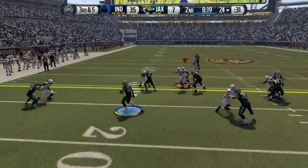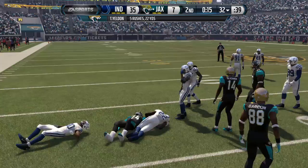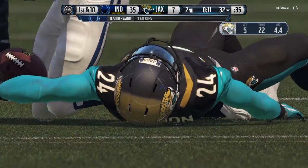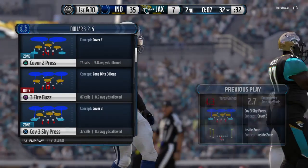Here's the handoff, and they'll run it. He's tackled beyond the markers. It's a 1st down. You're running back in this league and you pick up 1st downs. If you don't fumble the football, I promise you one thing, you're going to get more carries.